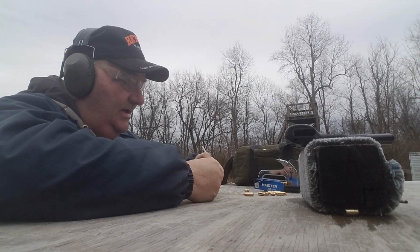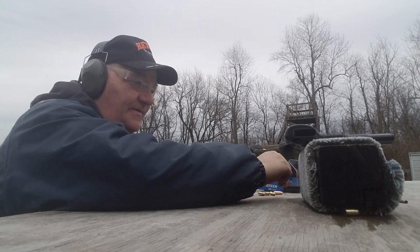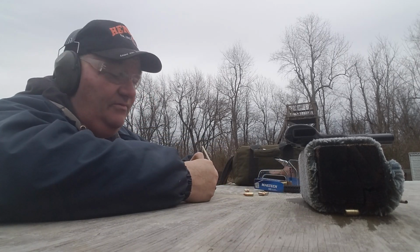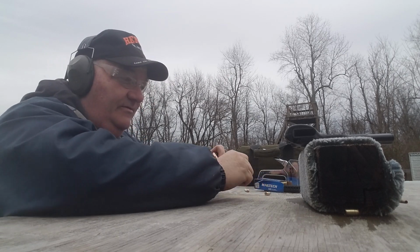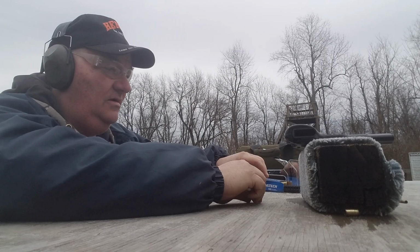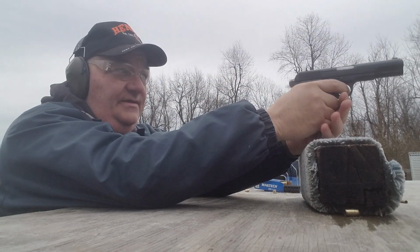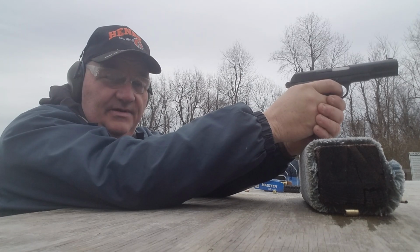The older ones that don't have the ergonomic grips on them, the 9mm ones and the 7.62 by 25 ones are pretty serious kickers. But they put these ergonomic grips on there, and it makes that gun a little bit more pleasing. I mean, when it comes right down to it, it's an old Chicom junk pistol, but it does work.